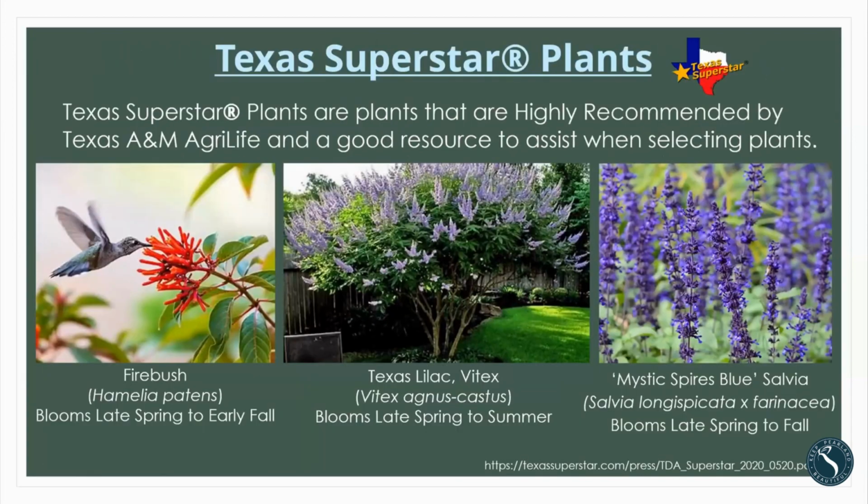Okay, just as a reminder, you probably heard about Texas Superstar plants, but I just wanted to put this in as a reminder. Texas Superstar plants are plants that are highly recommended by Texas A&M AgriLife, and they're a good source to assist when selecting plants. Additional plants besides the ones that I'm showing on the slide or from the brochure that are recommended for pollinators are Mexican bush sage, Henry Duelberg salvia, the Blue Princess verbena, Victoria perennial phlox, and John Fannick perennial phlox.